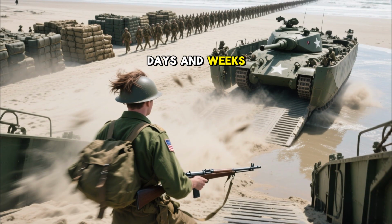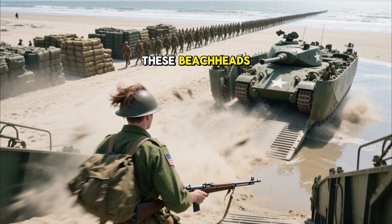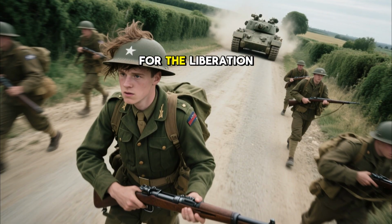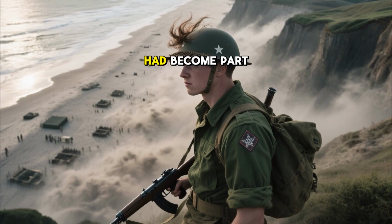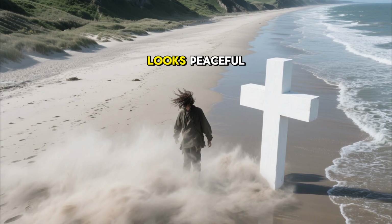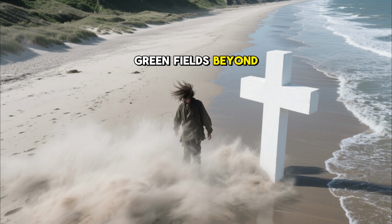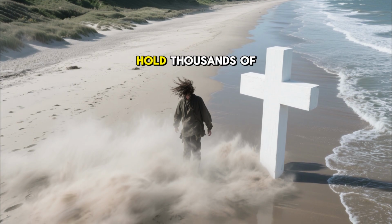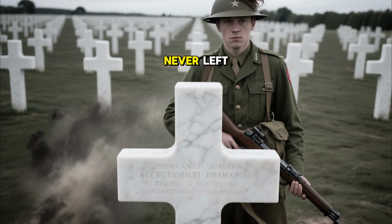Over the next days and weeks, more men, tanks, and supplies would pour in through these beachheads, turning them into a launching pad for the liberation of France and Western Europe. Omaha, the near disaster, had become part of the success story of D-Day. Today, Omaha Beach looks peaceful: clean sand, gentle waves, green fields beyond. But cemeteries nearby hold thousands of white crosses and Stars of David, marking the graves of those who never left.